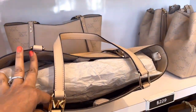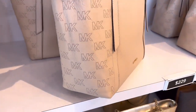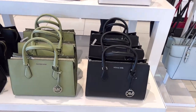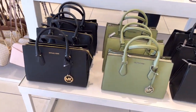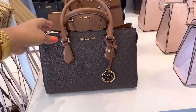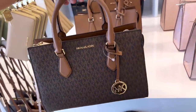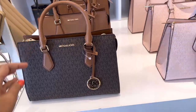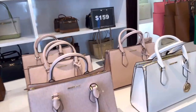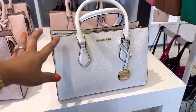$229. This one's different color, like this color. Wow, cream color. And this one here, handbags, they have different color. This one has a logo all over, and they have plain one. It's only $159 with zipper on it.